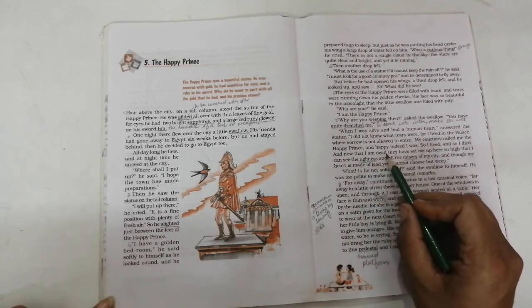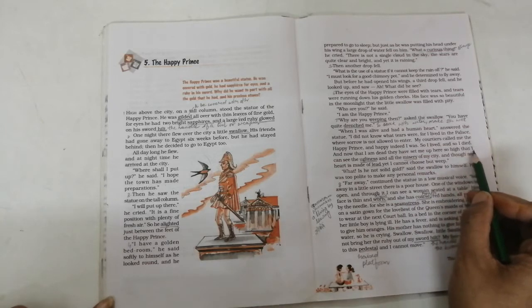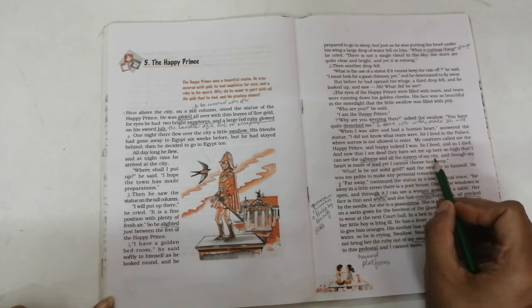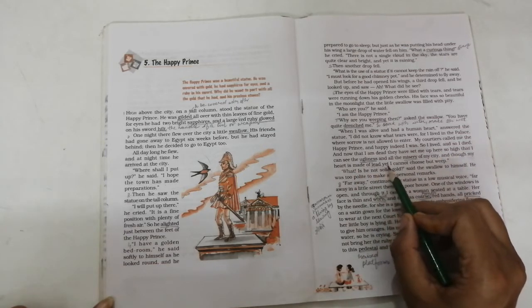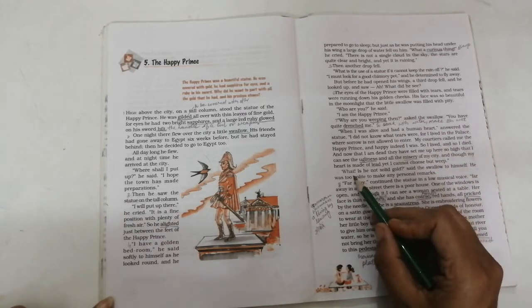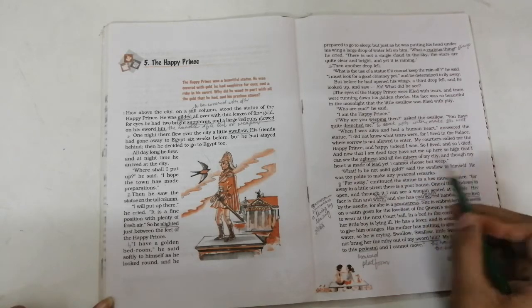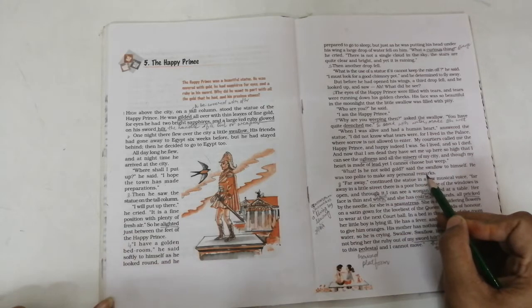And now that I am dead, they have set me up here so high that I can see the ugliness and all the misery of my city. And though my heart is made of lead, yet I cannot choose but weep." "What? Is he not solid gold?" said the swallow to himself. He was too polite to make any personal remarks.